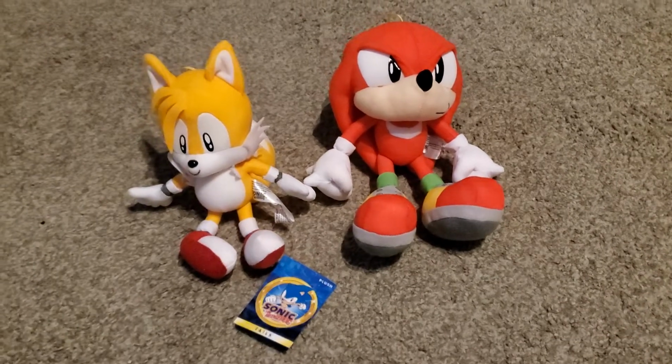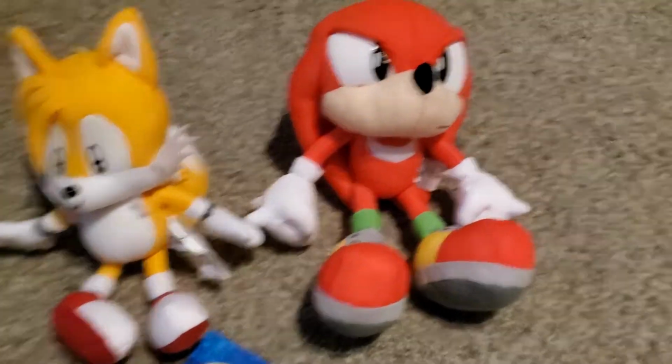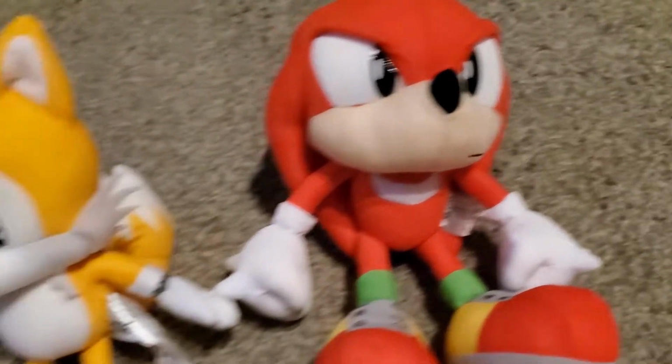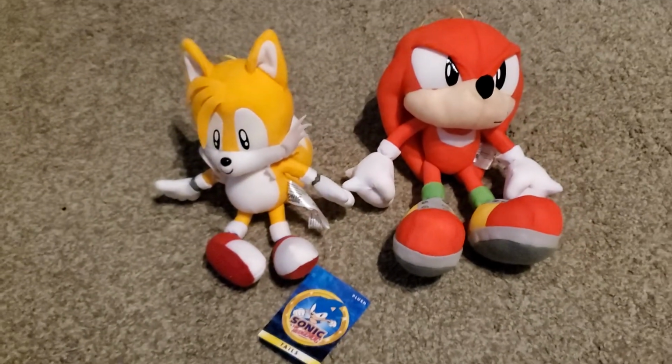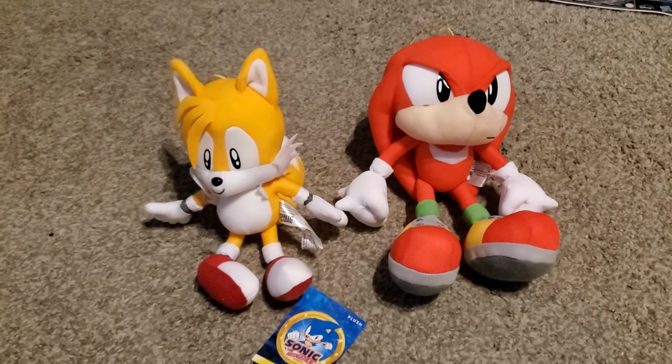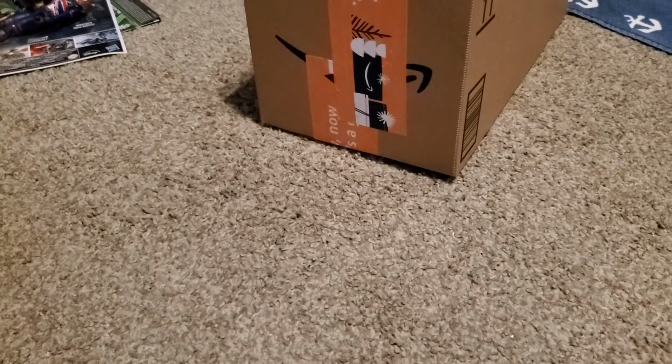Alright, so here's a quick little comparison between the two plushies. There's the GE Knuckles and there's the GE Tails. And I think those look really good together. The only one that we are missing from the lineup now is Sonic, which is, oddly enough, right in this box that we will get to in another video.